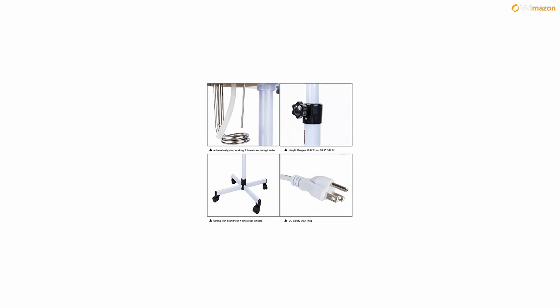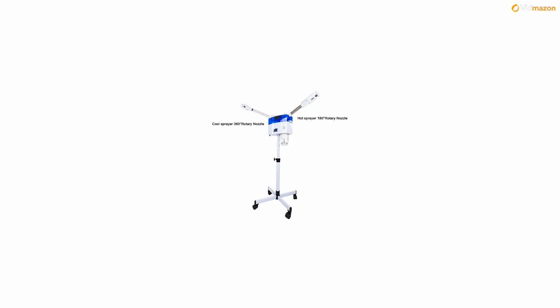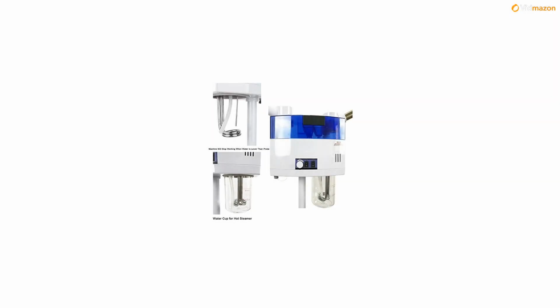3. Low power consumption and energy saving. 4. Feature heat spray, timing functions. 5. Ergonomic design, fit to face perfectly. 6. Improve blood circulation and metabolism.